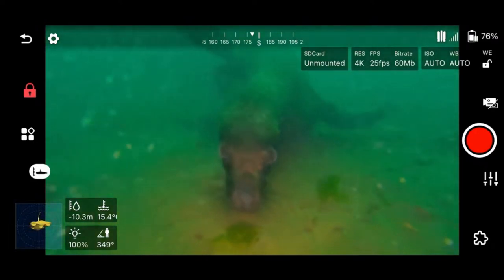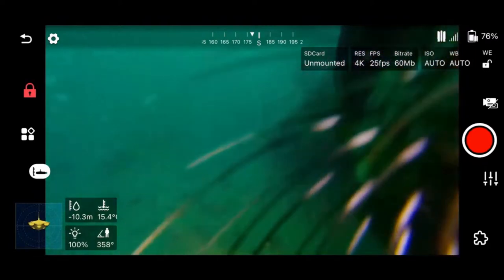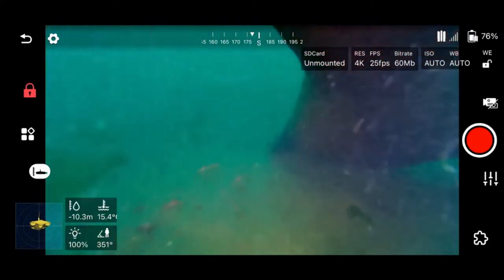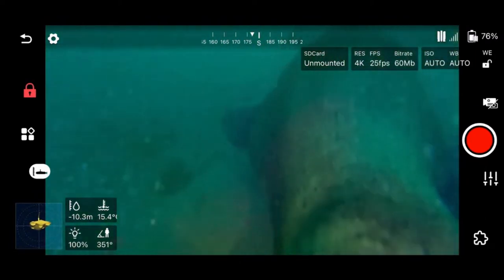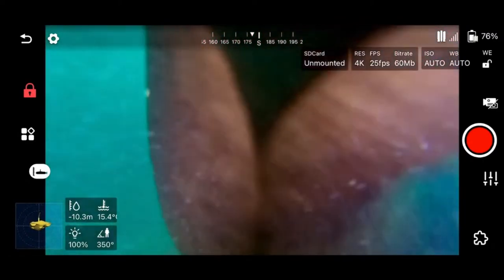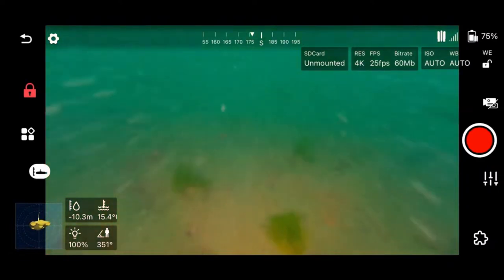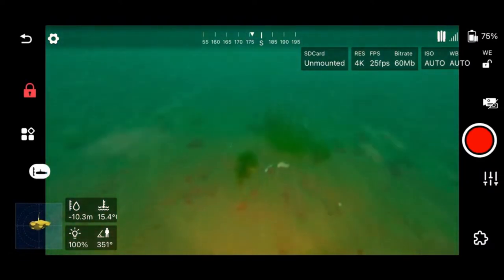Definitely very curious about our ROV. And you should see a lot more from our ROV as we head into the South Pacific. There's lots of coral reefs and areas for us to explore. So hopefully we will have a lot of video from the South Pacific to share with you soon. Some of those coral reefs and some of that biodiversity.